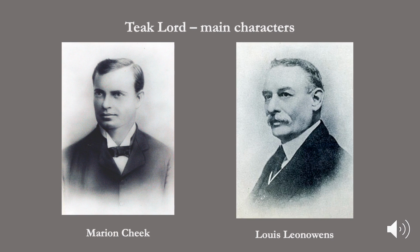So, on to the novel Teak Lord. I've already mentioned the main character, Marion Cheek, who arrived in Chiang Mai in 1875 in the company of his employer, Dr. Daniel McGilvery, and Dr. Cheek arrived to work as a medical missionary in Chiang Mai. But he didn't have much success with his pills and potions, which were mistrusted by the local population, and so after a few years he abandoned his post as a missionary to focus entirely on teak trading.